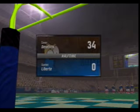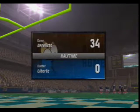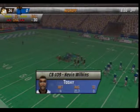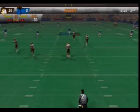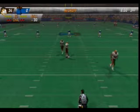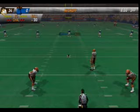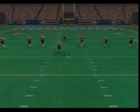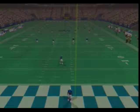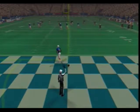It's the end of the second quarter with the score: the visiting team ahead of the home team, 34-0. Wilkins is back for the kickoff as we take a quick glance at his return numbers. Fuller in to kick this one off. This one is fielded by Wilkins.